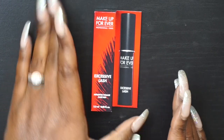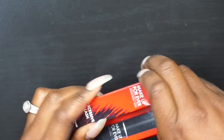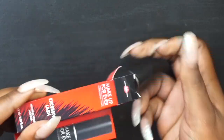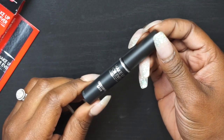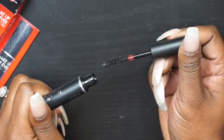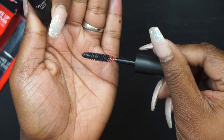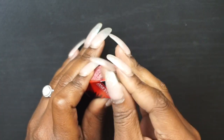We did get the Makeup Forever Professional Excessive Lash. I love Makeup Forever. To say I never tried their mascaras is odd, I'm interested in trying it. I have almost every eyeshadow palette by Makeup Forever and a few of the lipsticks. So, I wonder what the mascara is like. Yes, you guys, I did just smell it. Why? I don't know. But the wand on it looks pretty dense and full. Maybe I could pat the mascara on. So, very good. Very good.